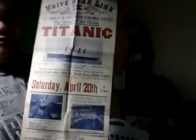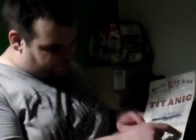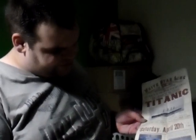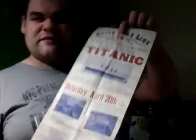And this is the thing about the Titanic, guys. See? It's White Star Line, Royal and United States Mail Steamers. First sailing of the latest addition to the White Star Line fleet, the Queen of the Ocean, the Titanic. Saturday, April the 20th at 12 noon, but she actually sailed on the 10th. And that's how much it would cost to get on her. Tickets for sale here. So that's the thing about the Titanic sailing from Southampton on a maiden voyage to New York.